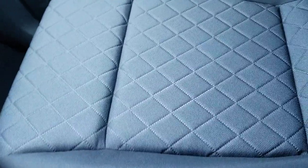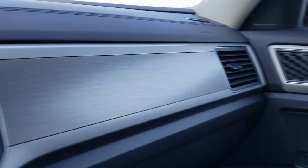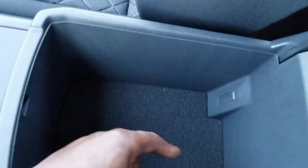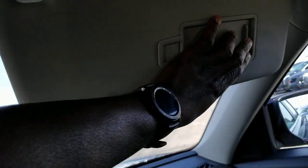The seats are cloth with a kind of diamond stitch pattern. The chrome finish goes through the door, across the dash, and into the door on the other side. Little cubby here for storage, and then an armrest with further storage in here. As you move up, you'll get a USB in here, but on this one you do not. It does have rain sensing wipers and a manual mirror for dimming. Vanity mirror on each side. As you step up, these go to a little light above them to assist you.